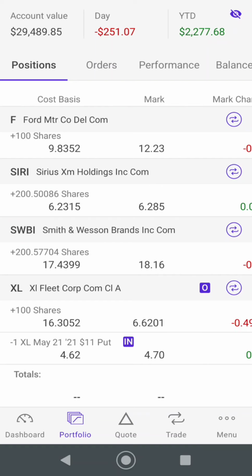And of course, COIN is another play that I did. Options aren't open for COIN yet, so can't do that. But stay tuned for more.